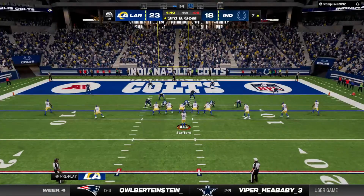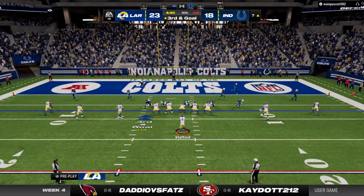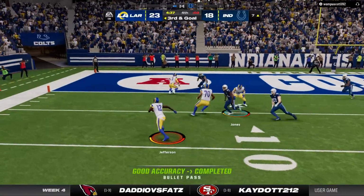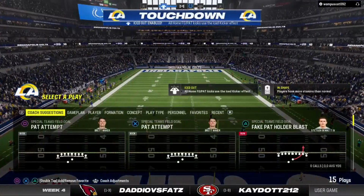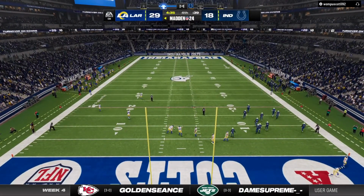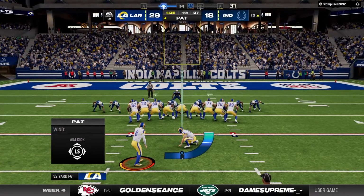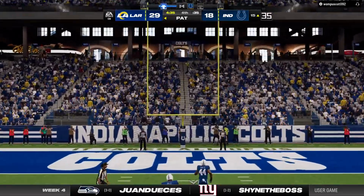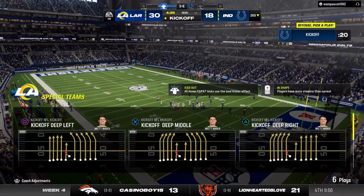A bad time for a false start penalty as they're backed up now for 3rd and goal. Here's Stafford. Throw left side, taken in by Jefferson. Touchdown, Rams! Van Jefferson, his 2nd touchdown on the season. And the Rams look like they're going to get back in the win column as they extend their lead here in this 4th quarter. Extra point by Marr, up and good. And it gives his guys a 12-point advantage.